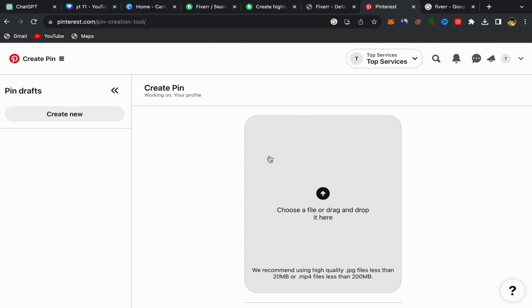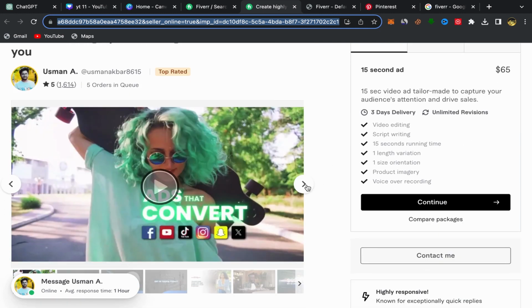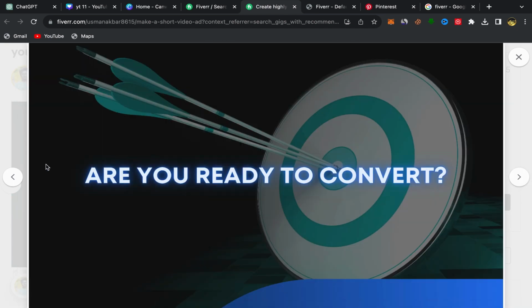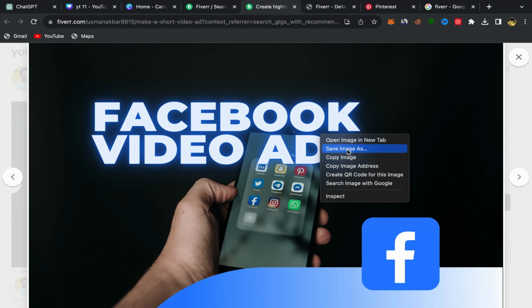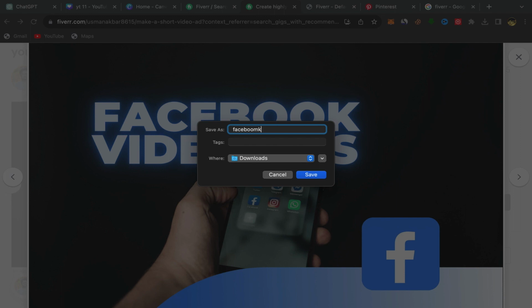and you will be directly on this page. What you need to do is upload your picture. So how can you do this? Go back to this seller page on Fiverr that you are using his link, and click on his picture like this. Let me see if I can find a good picture. You can also use video. I'm gonna use this one. Save image. I'm gonna name it Facebook ads. Save.